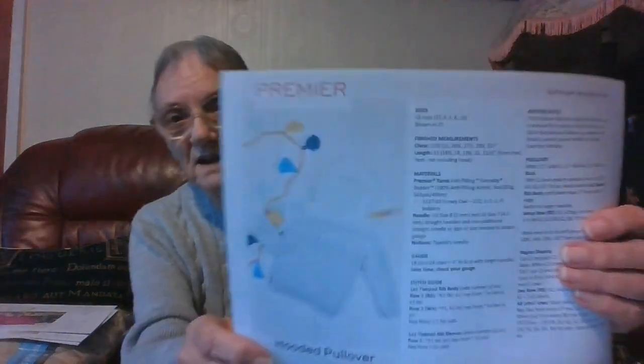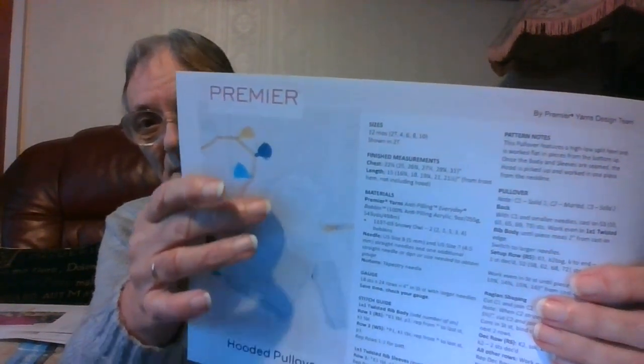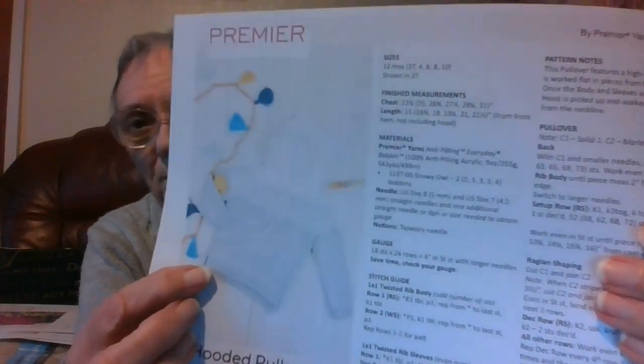And then this one, you might not be able to see this one very well because it's come out quite light on the camera, but it's a little child's hooded top. It's just three little plaid colours. It's all just ordinary stocking stitch, and you can see very well that the back hangs down a little bit lower than the front, and the sides aren't stitched up there, they're open.